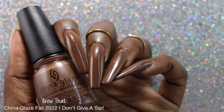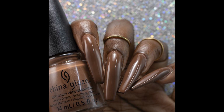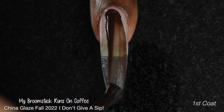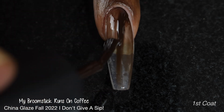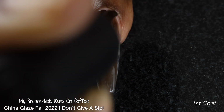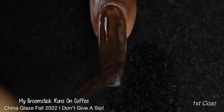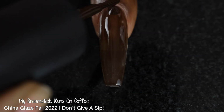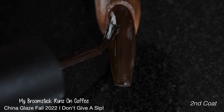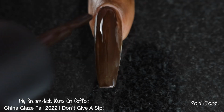This one does seem to dry down significantly darker on the nail than it does in the bottle, but I really like the color of this one on the nail. And the final polish in this collection is called My Broomstick Runs on Coffee. China Glaze describes this one as a rich, bold, brown, black creme polish. This was the polish that I was most hopeful and excited for when I saw the bottle shots. I had high hopes for this one, and those hopes were crushed.